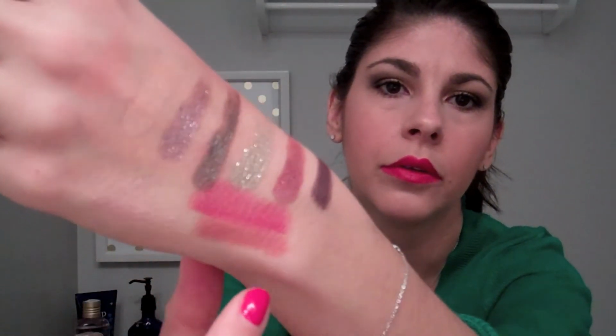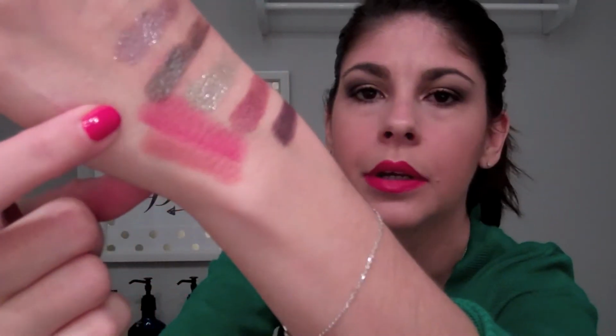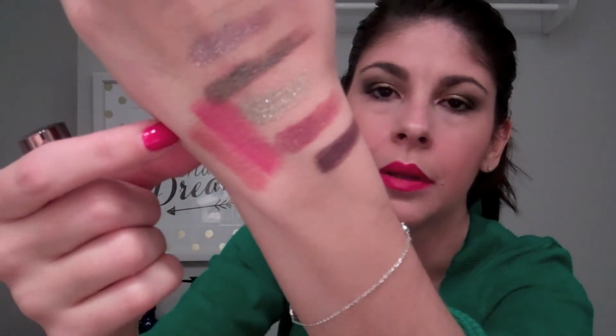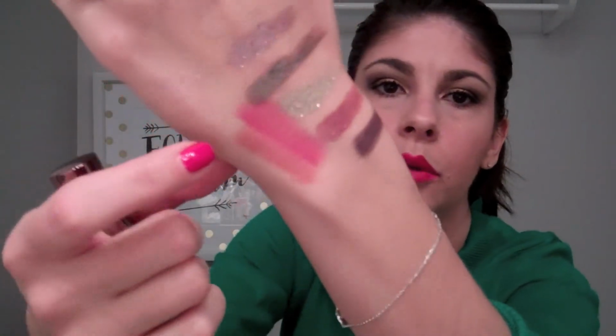This next color is called Couture, and I would describe it as a cranberry red. It has a bit of mauviness to it as well, and that one is right here. As you can see, this is the Beauty, which is more of a nude brown, and then we have this cranberry color called Couture, and these are very creamy. The color payoff is incredible, and they last. They really do last. Beautiful colors.